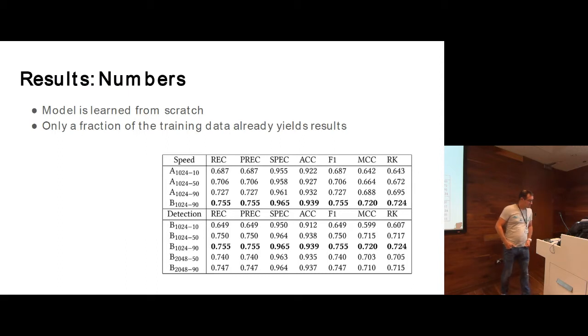Yeah, for the numbers, there's one thing that is quite surprising. As you already outlined, a little bit of training data might already be sufficient. We had here 10%, that's 10% of the training data, instead of the whole training data, we just used 10%, and we had already rather good results, or comparable results. The specificity was 95%, and the recall was nearly 65%, and so on and so on.